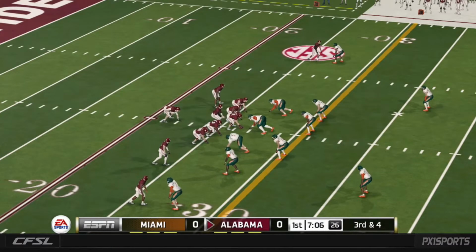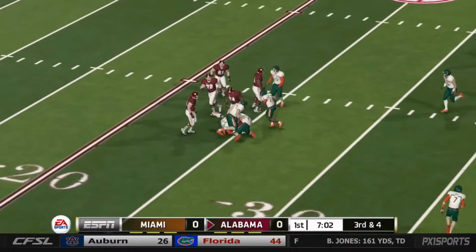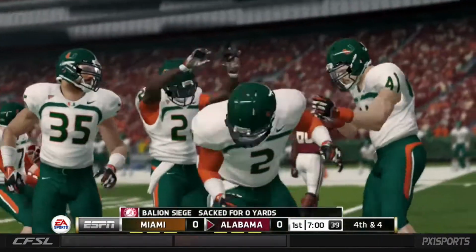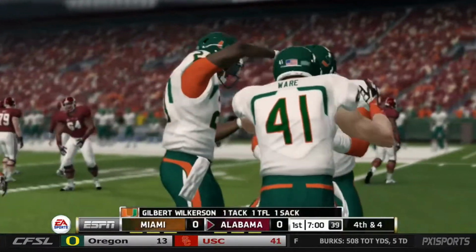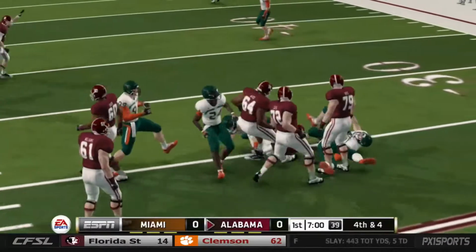Under center goes Bailey Onsiege. Got 3 wide receivers. Quick drop back. Now he's going to take off and scramble. Getting brought down. David Ware, the first one in there. Gilbert Wilkerson officially gets credited with the sack, and that's a quick 3-and-out.